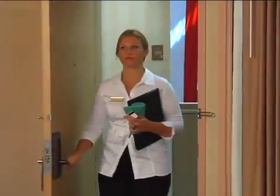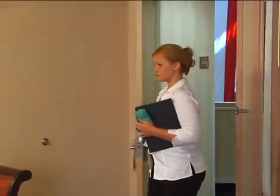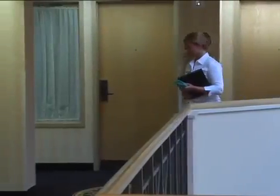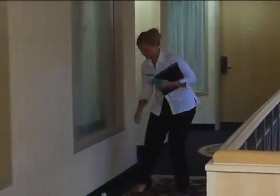Floor inspectors and supervisors inspect individual guest rooms using the Jani-King Quality Assurance Program. It's everybody's responsibility to keep the property orderly and clean as you walk throughout the property.